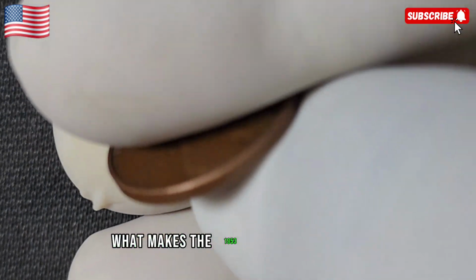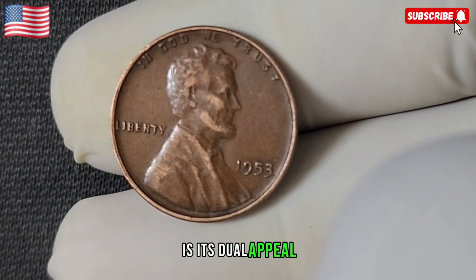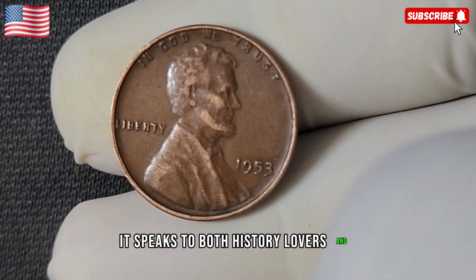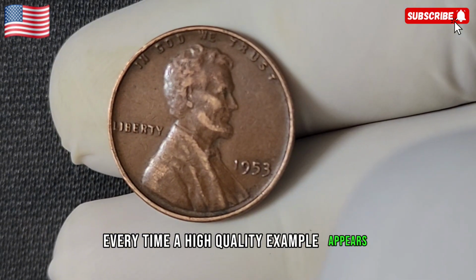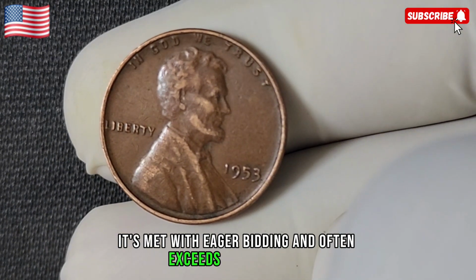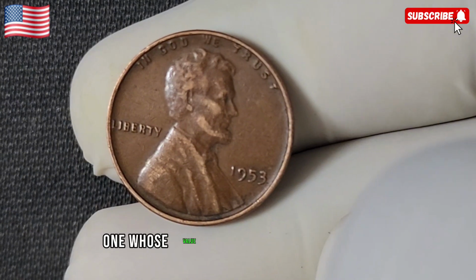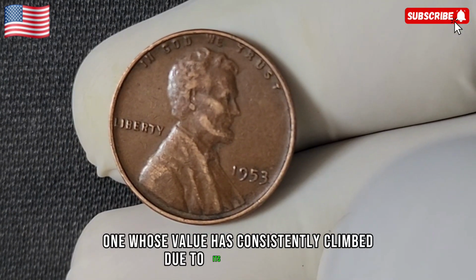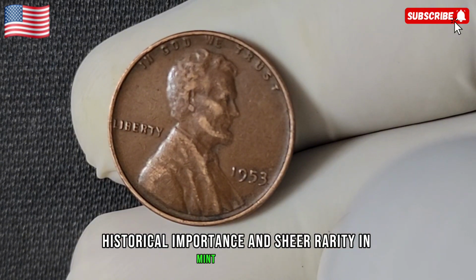What makes the 1953 no mint mark cent even more attractive is its dual appeal. It speaks to both history lovers and serious investors. Every time a high-quality example appears in a major coin auction, it's met with eager bidding and often exceeds expectations. This is a coin with momentum, one whose value has consistently climbed due to its visual appeal, historical importance, and sheer rarity in mint condition.